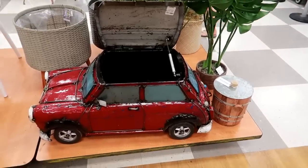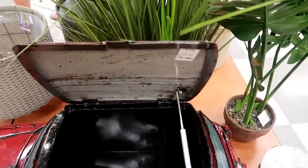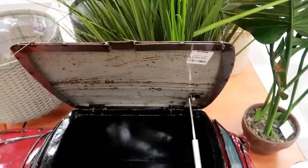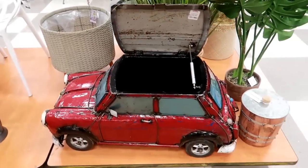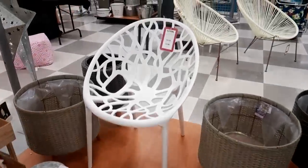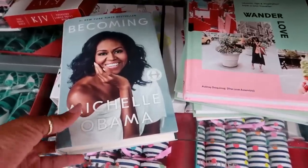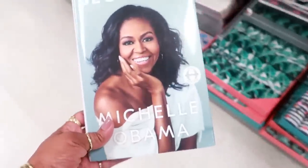Oh, look at this little car. It has a little top that opens. I guess you can use it for storage or something. But it is $1.99. That is so cute. And then that chair right there is pretty too. And that's $59.99. Oh wow, I recently just bought this book at Target.